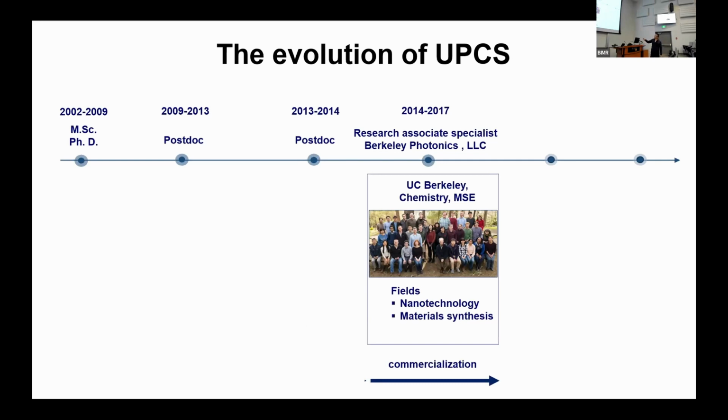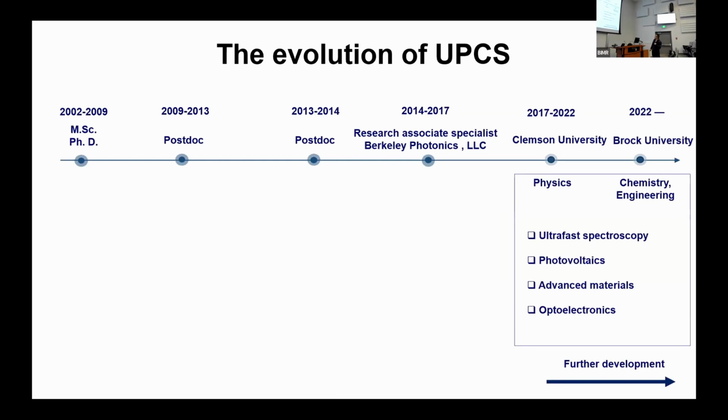I have my own company, Berkeley Photonics, because I worked at UC Berkeley. But it's a shell company. We applied for the grant, and actually we got money from the Department of Energy. But because I moved to Canada, I had to decline the grant, which is SBIR money, really prestigious industry money. So we're trying to commercialize this instrument. I moved to Canada in 2017, after I did the work at UC Berkeley, to Clemson in the Physics Department as a professor. And in 2022, since my family is here, I moved to Brock University in the chemistry department. So that's the growth or evolution of this unique technique.